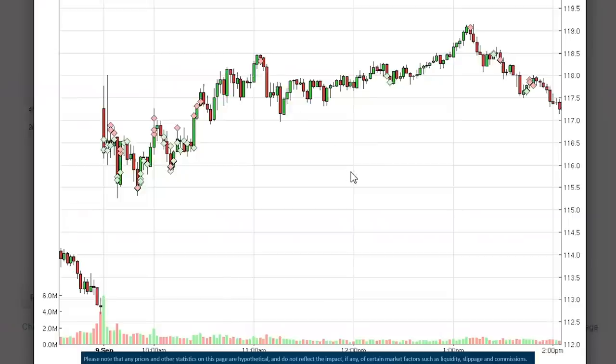So again, that's a great way to use your tape reading skills to build into a core, get some cash flow to manage your risk properly, and eventually have a really nice size position for a much larger move.